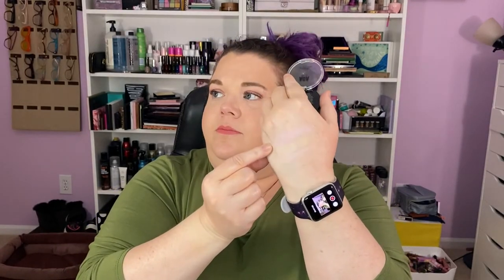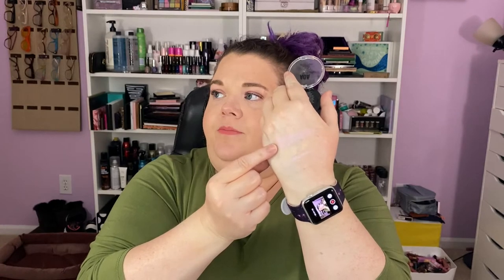She's more lavender pink. There she is. There she is right there. Yep.